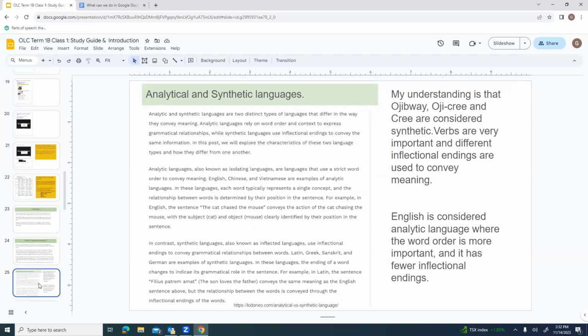All right, so I don't want to go too deep into this, but I do want to discuss it a little bit. There's two main different types of language, and that is analytical and synthetic. And what makes them different is how they create their grammar, okay? Analytical languages rely on word order and context to express their thoughts. Synthetic languages tend to use endings that they attach to words to convey the same types of information. So my understanding, and if I'm wrong, please correct me, is that Ojibwe, Oji-Cree, and Cree are considered synthetic languages. So the verbs are very important and different endings are added, and those endings convey meaning.